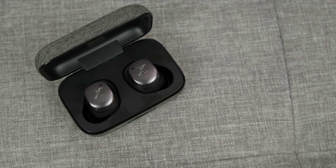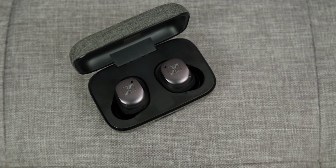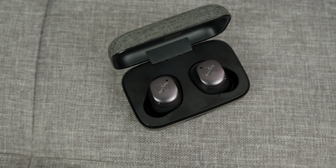Now these earbuds support the SBC, AAC and the aptX adaptive codecs, and the aptX adaptive codec is backwards compatible whereby it will support aptX, although not aptX HD. The reason I'm pointing this out and want to make this quite clear is because with my setup I've got a Samsung Galaxy S10 Plus which does not support aptX adaptive, although it does support aptX.